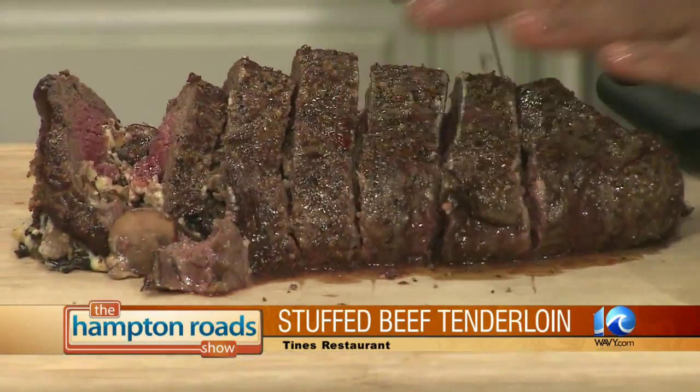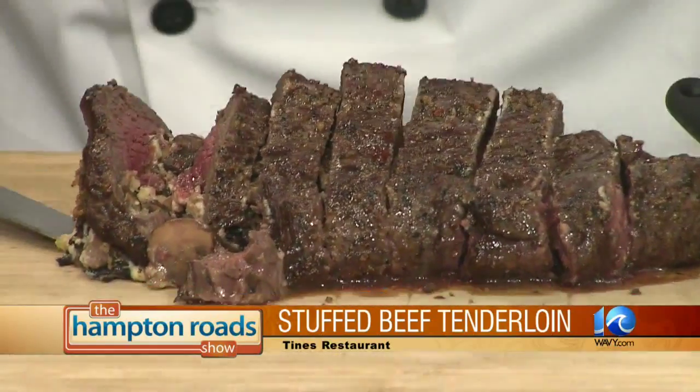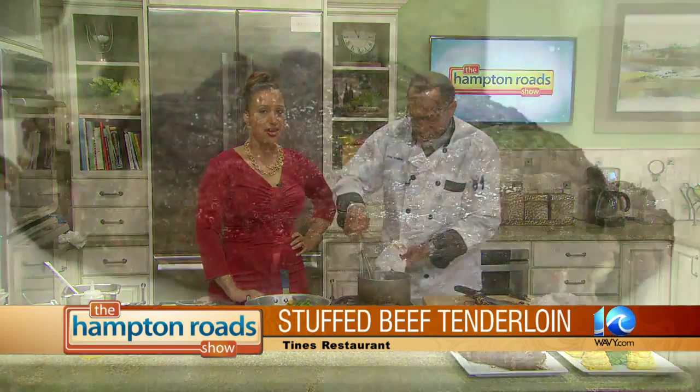Yeah, I was gonna say, as a chef, people don't like you killing their beef. You go to a nice steakhouse, they don't want you killing their beef. So that's how we feel about it. So we got that all nice and sliced up. We're just going to scoop this up. Look at that. Oh wow. We're going to lay that out on there. I know people are already at home calling, making a reservation right now.